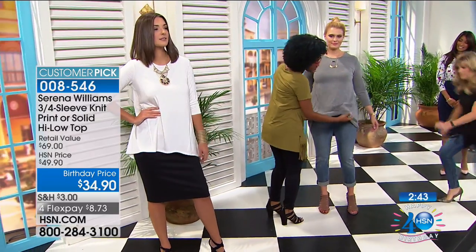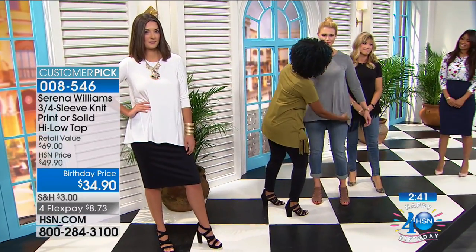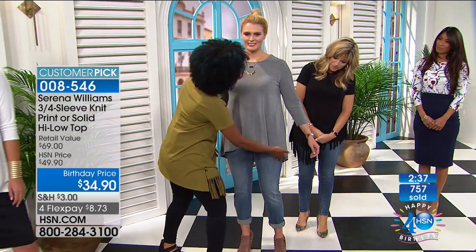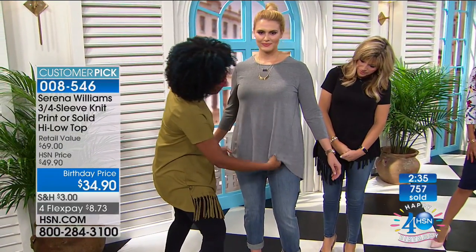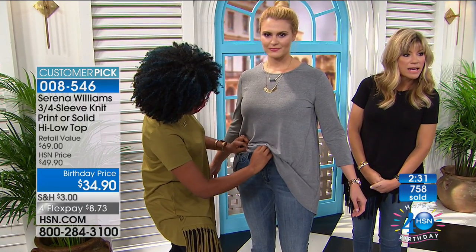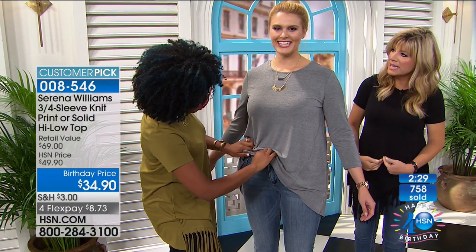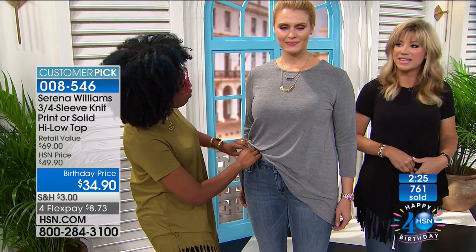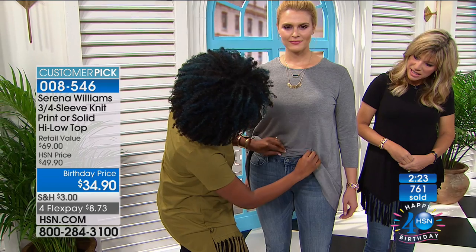So this is the perfect top. I will tell you this is the perfect top for a mullet tuck. Because it is already high-low, so it gives you that angle here. So it's giving you that symmetry. And then if you want a little more, just tuck it in here, Brittany. So you pick a side. You don't do it in the center? You don't do it in the center. That's probably my problem. I only did it in the center. You get one side so that you have a little more symmetry.